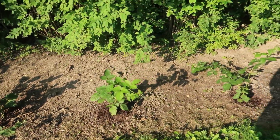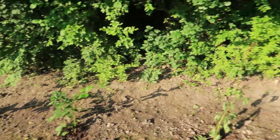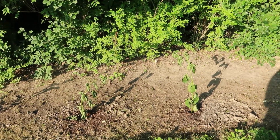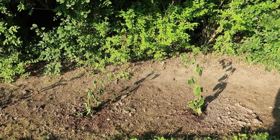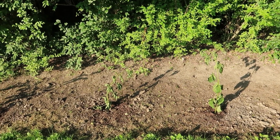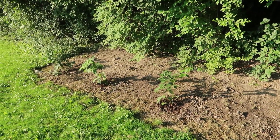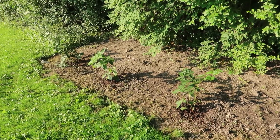These 3 are looking great. I'm not sure about these 2. They're looking a little straggly, but they didn't have a lot of soil on the roots. But hopefully I will have some blackberries in my yard next year.